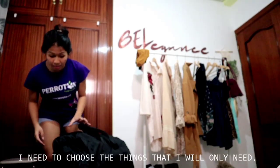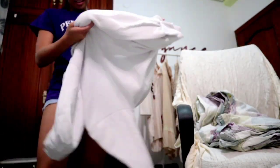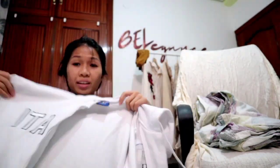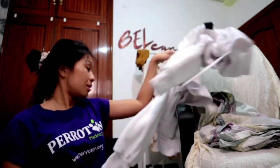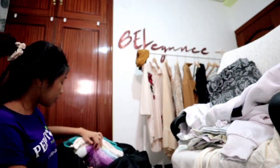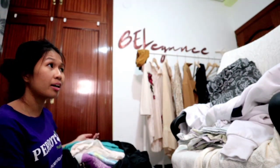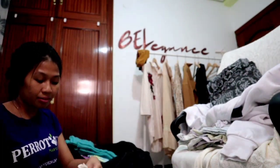I need to choose the things that I will only need. Actually this one, I bought this in Italy and I just really like it because it's just white and it has the word Italy, that's it. And these are the things that are from here, so I'm not probably going to use them. These are curtains and I already have them. Actually, I just realized that I have a white curtain. And I was looking for a white curtain before and I bought one and I already have them.